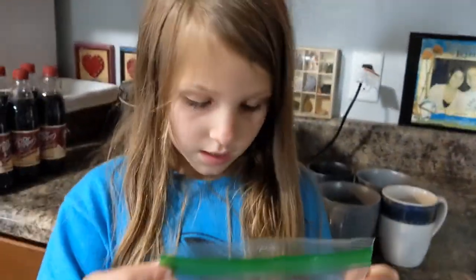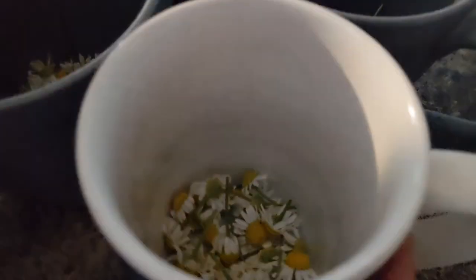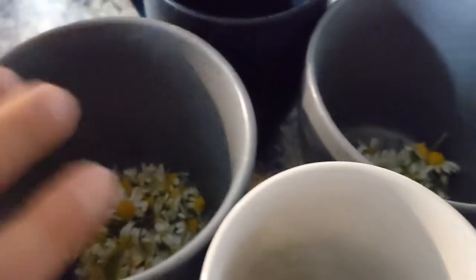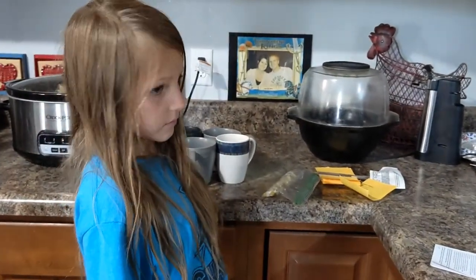What is that? It's chamomile, and I'm making chamomile tea. And how do we do it? So you just put some chamomile in a cup, and then have some hot water running on your stove right there. We just barely got a new teapot for it, and you just put chamomile in there. Yep, we pour the hot water over it.